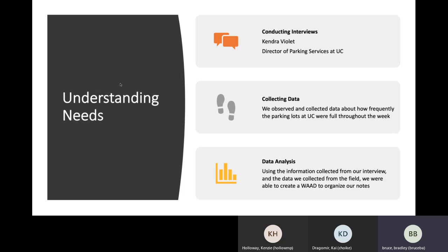After that, we actually collected data in the field. So we went out at the UC Claremont branch, and we were able to write down times of when the lot was filling up, when it was a little bit more empty, when people would have to search for parking a little bit more thoroughly. And then after we gathered all that data, we were able to analyze it and develop a WAD from our notes from the field. So that's kind of the first thing we did.